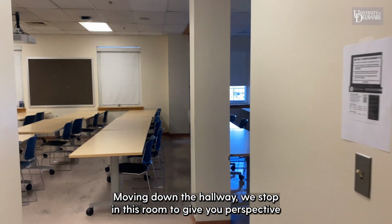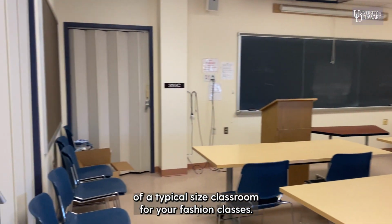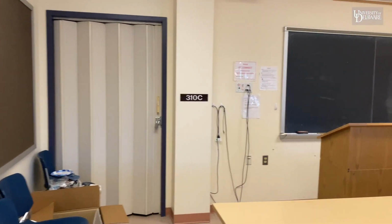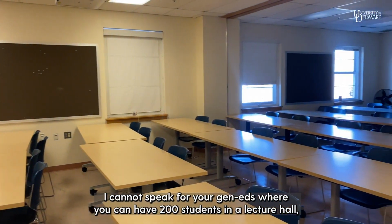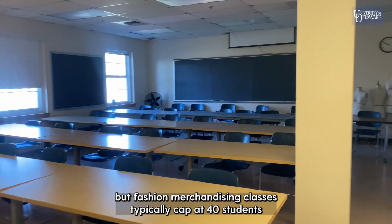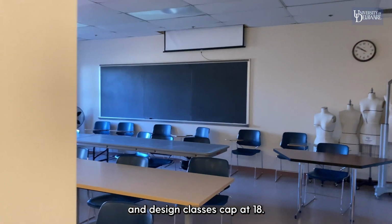Moving down the hallway, we stop in this room just to give you a perspective of a typical size classroom for your fashion classes. I cannot speak for your gen eds, where you can have 200 students in a lecture hall, but fashion merchandising classes typically cap at 40 students, and design classes cap at 18.